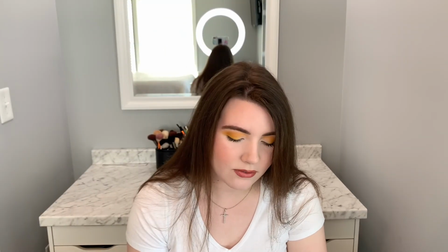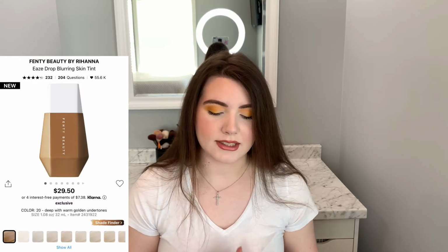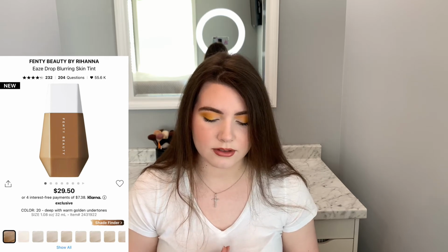Also, I'm kind of considering, this one I really actually am. I don't know if I'm going to get it because I've heard it's not great. Like it gets pretty oily. But I just love everything from the brand. And it's the Fenty Beauty Eavesdrop Blurring Skin Tint. So it is $29.50, so it's like $30.